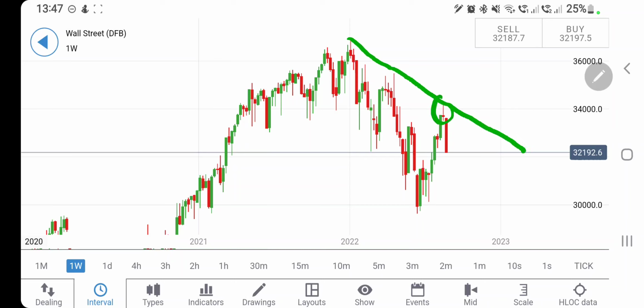I told you last week that US30 has seen the highs of this channel and now it is trying to trade with a drop. Also remember, it has seen the lows out there and it is trying to trade bearish from here. This is a downward trending channel. This is a bear market and precisely it has seen a very strong drop. Close the week below 32,200.